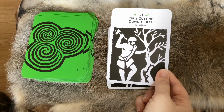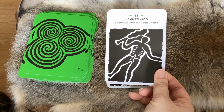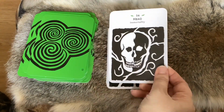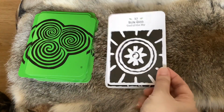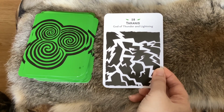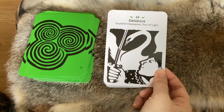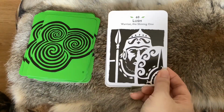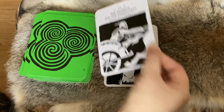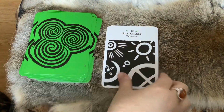Esus cutting down a tree, sacrifice. Hammer God, sceptre of authority and choice. That's a bit like the Cerne Abbas giant in Dorset. Head, immortality. Sun God, god of the sky. Taranis, god of thunder and lightning. Angus, youthful champion, son of light. Look at that swan. So nice. Lugh, warrior, the shining one. The chariot and the charioteer, rescue from danger. Treasures, stone, spear, sword and cauldron. Sun wheels, talismans.